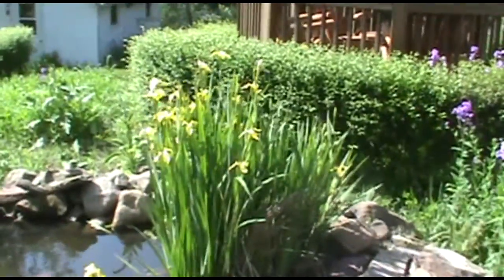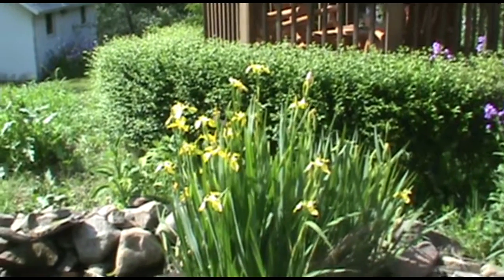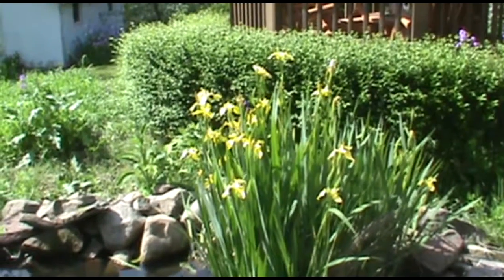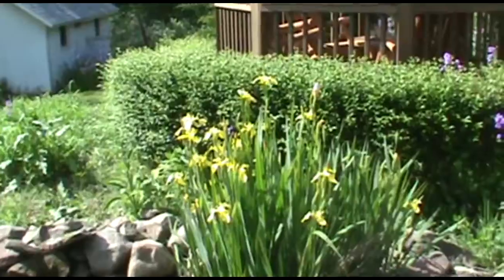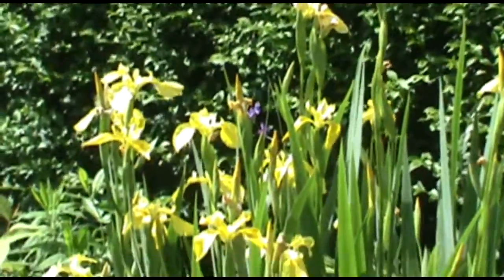Moving along, I call them bog irises because they do grow in water. I really don't know specifically what their name is, so bog iris works. The fish. Pond's a little muddy this year. I've been doing a little renovating in it and I've got things all stirred up.